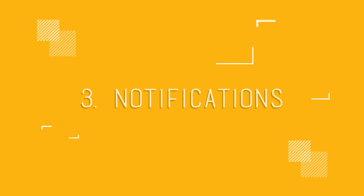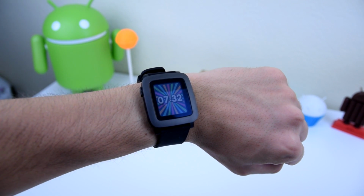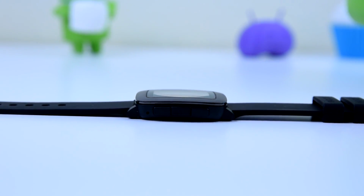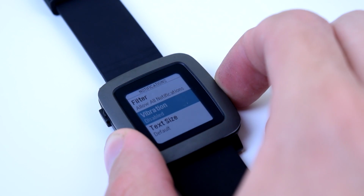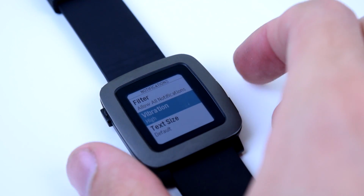3. Notifications. Let me just say the vibration on this watch, you will never miss another notification again. I literally wake up at night sometimes just because the vibration is crazy loud, especially on a table. Of course, you can set the vibration strength in the settings to a lower setting, but if you set it on high, prepare to experience true vibration.